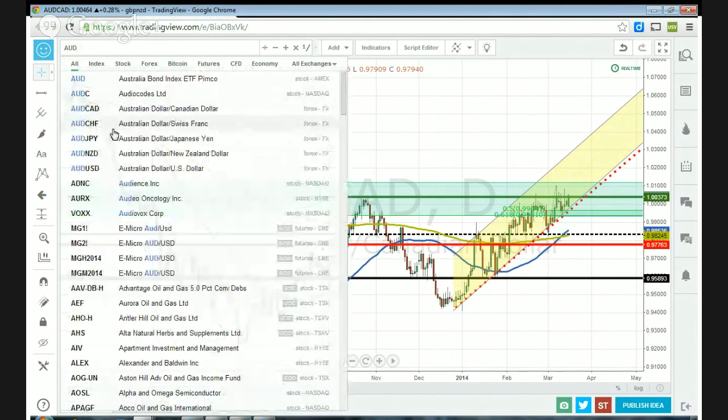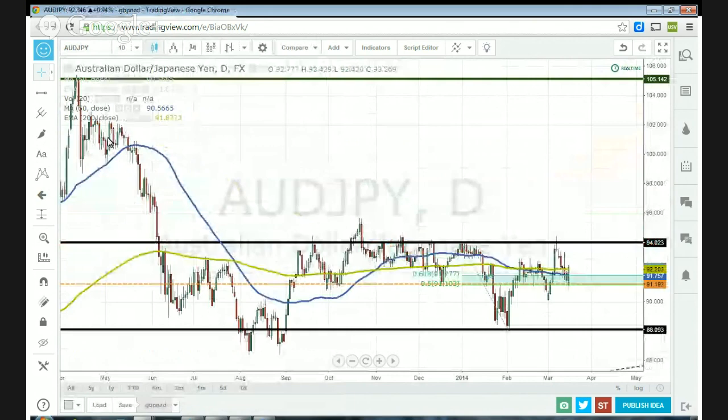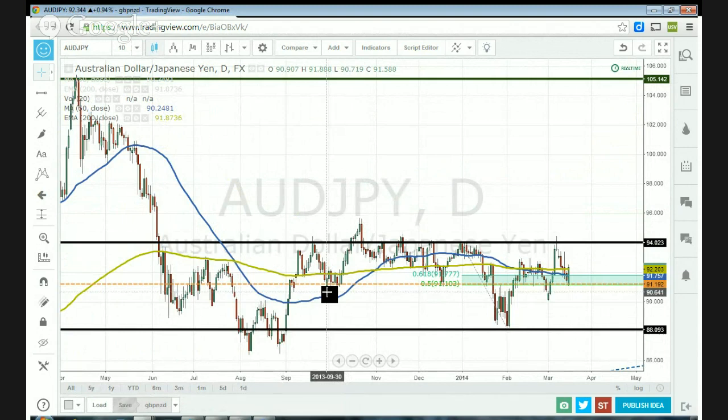Aussie Swiss we looked at, Aussie Yen. Okay. This is interesting. But Aussie Yen is still stuck in this little range, so I'd be interested in shorting at 94.02 or going long at 88.09. I don't think there's any other opportunity, especially in light of the yen pairs. You know, I really want to focus on going long the yen pairs. So if price can fall to 88.09, I'd be interested in buying. Other than that, I don't think so.